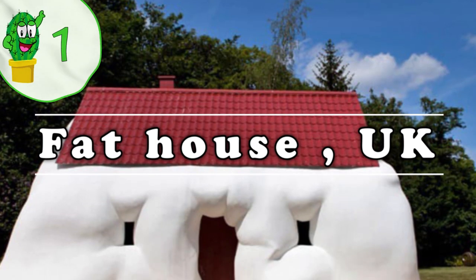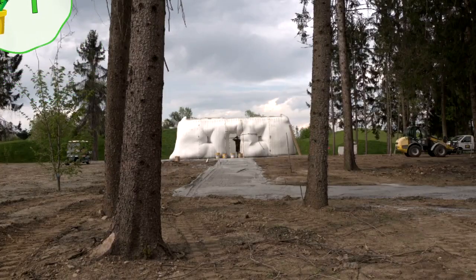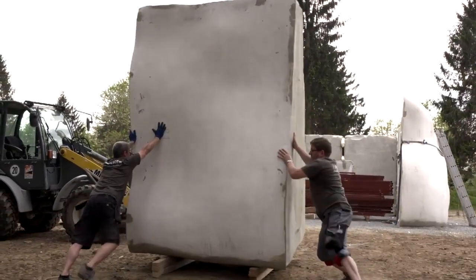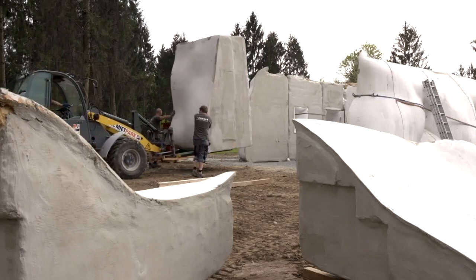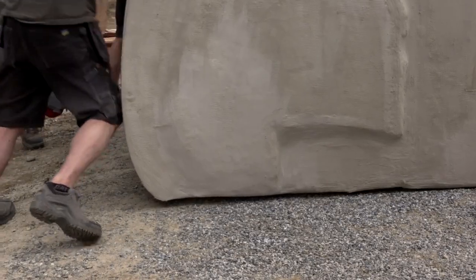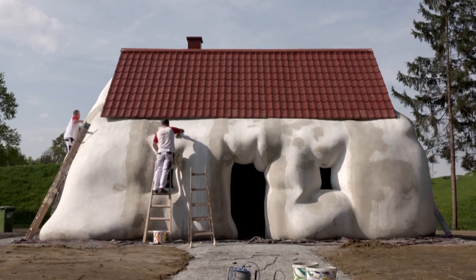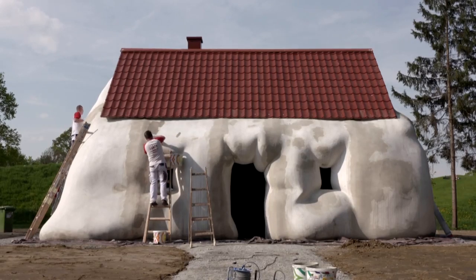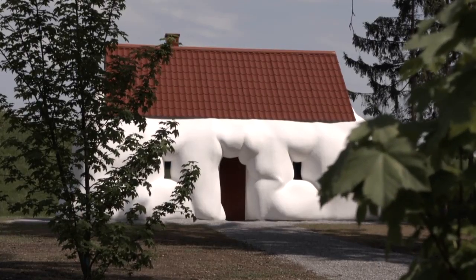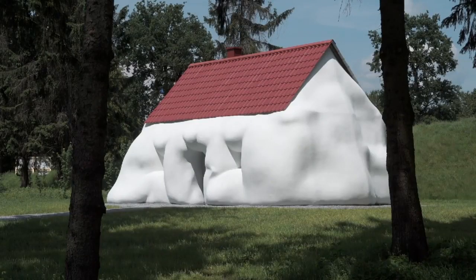1. Fat House, UK. Disappointed with the 1950s architecture in Vienna, Austrian artist Erwin Wurm designed a series of fat objects, including a house, a truck, a sausage dog, and a series of cars, to bring a sense of humor and lightheartedness to serious objects. Wurm is well known for his unusual sculpture, which invites people to consider new possibilities in the way things are designed. His melting house sculptures are based on the fat sculptures and look like melted ice cream using the same materials.